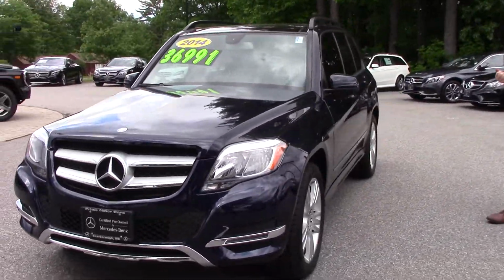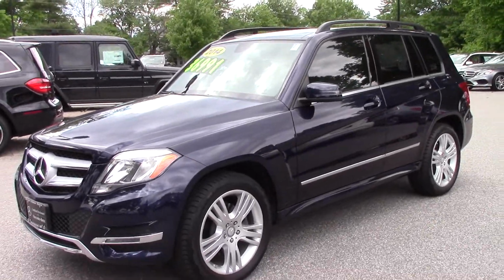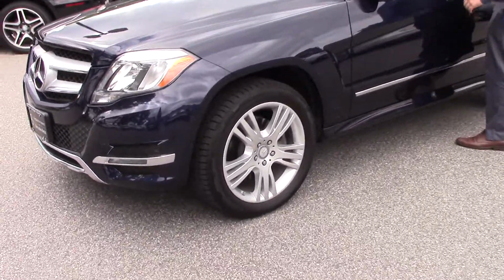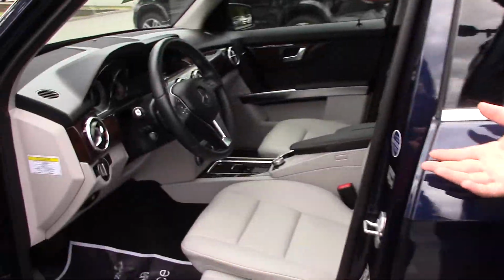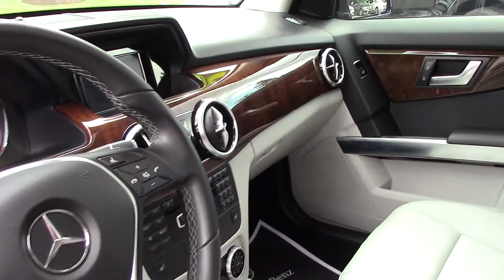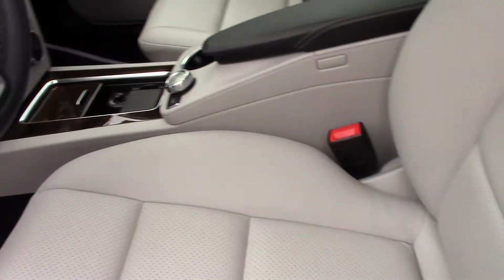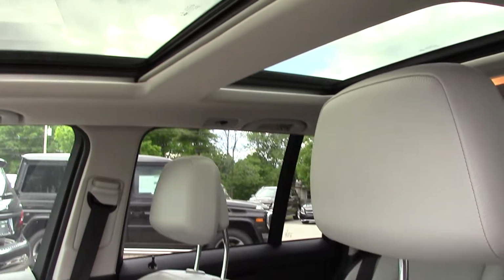Some of the features on this vehicle on the outside, as you can see, the Lunar Blue, but also it has the 19-inch wheels there, and also the roof racks up here. Inside of the vehicle, we have a bunch of great accessories I think you'll like. It comes with the Becker Map Pilot Navigation, Ash Interior, the sports steering wheel there, Bluetooth for your phone and for audio. This one has the telescopic steering wheel and the Ash Interior.